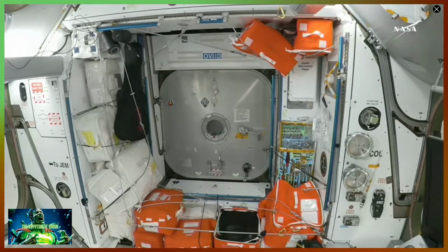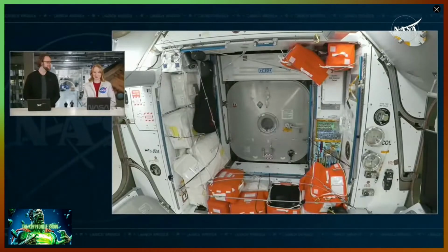And there you just heard some really nice words between Crew-10 as they have now arrived at the International Space Station. We do have that confirmation of hard capture complete. Again, those words were coming from JAXA, or Japan Aerospace Exploration Agency astronaut Takuya Onishi, who is serving as one of the mission specialists for Crew-10. And so now with Dragon successfully and safely docked.